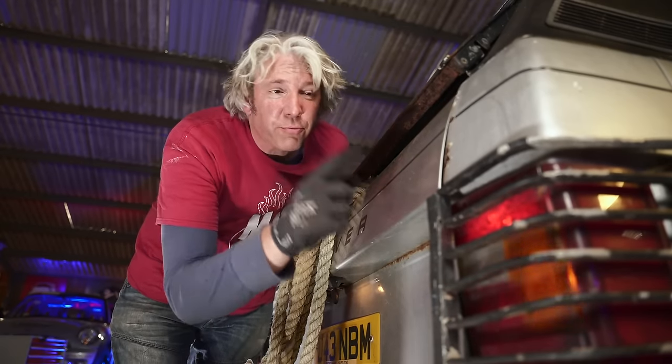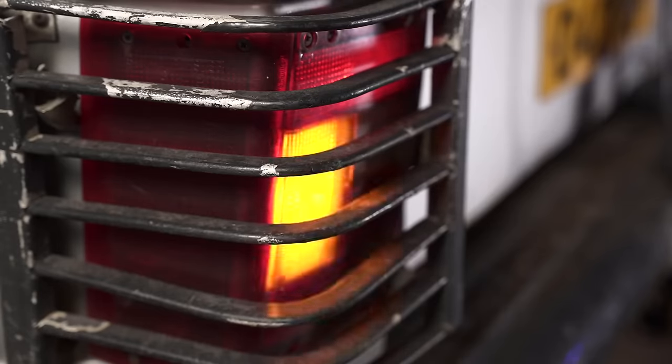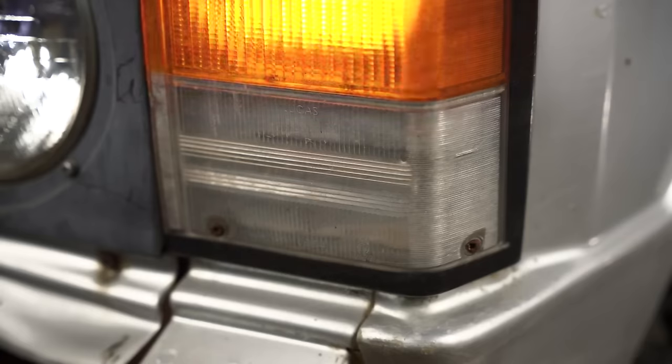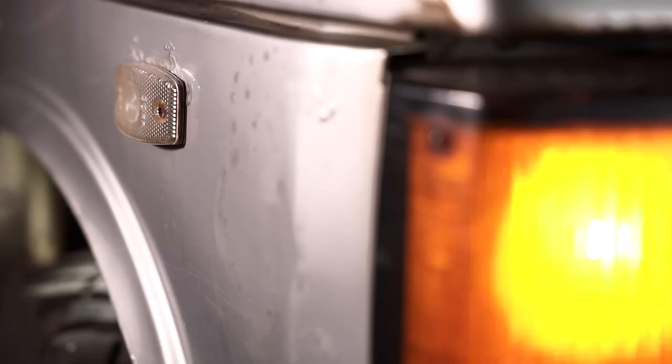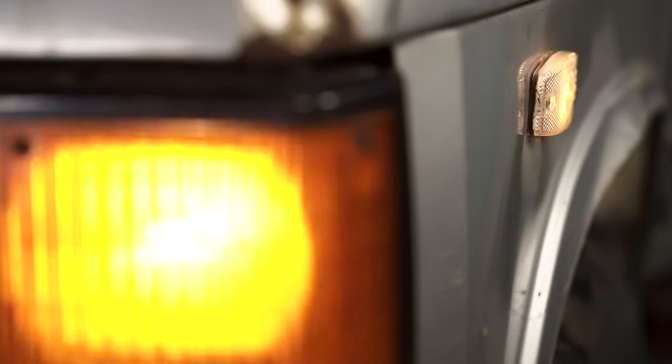The offside rear side light flashes when the indicators are operated. Pretty much exactly the same problem with number 36, which is the near side rear side light flashing when indicators operated. Number 37, near side front side light not working. Number 38, offside front repeater lamp not working. Number 39, near side front repeater lamp showing a white light.